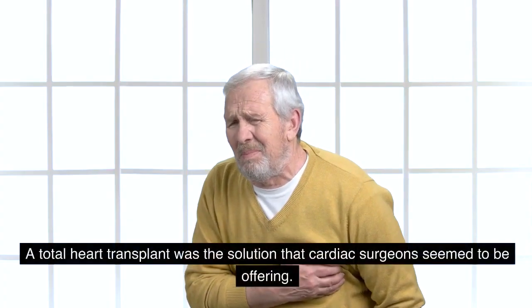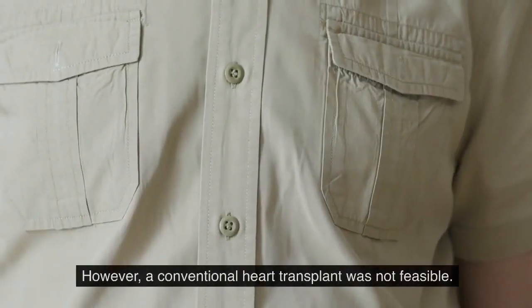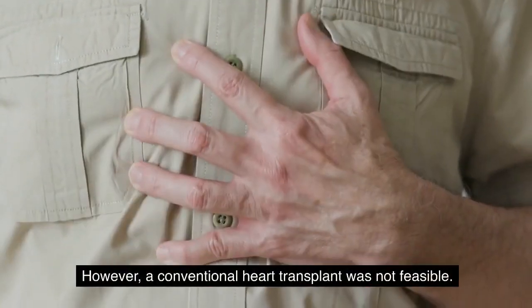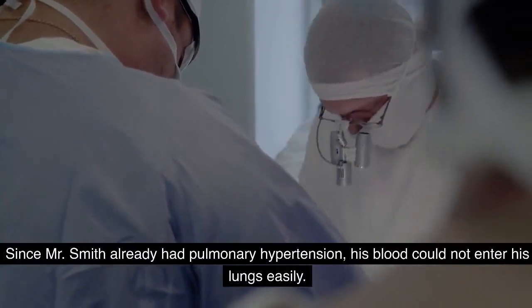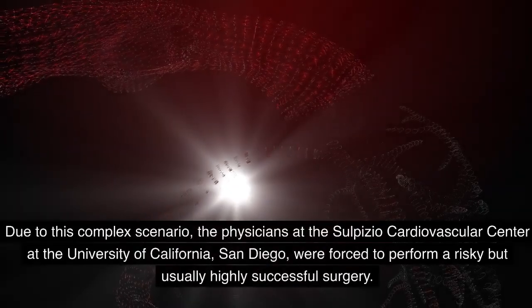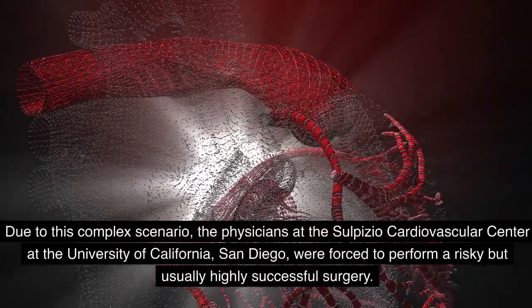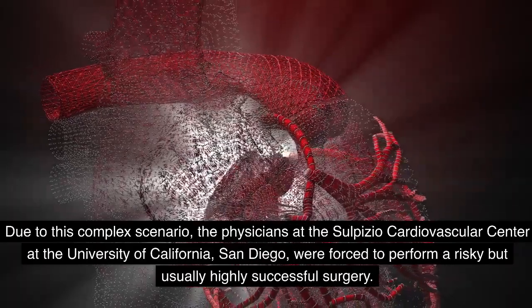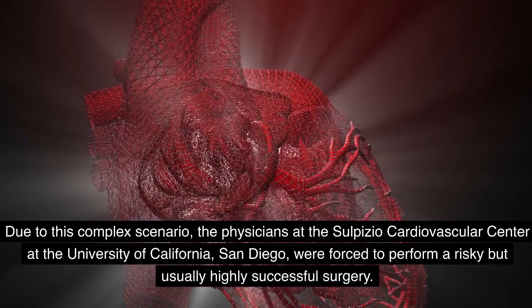A total heart transplant was the solution that cardiac surgeons seemed to be offering. However, a conventional heart transplant was not feasible. Since Mr. Smith already had pulmonary hypertension, his blood could not enter his lungs easily. Due to this complex scenario, the physicians at the Sulpizio Cardiovascular Center at the University of California, San Diego, were forced to perform a risky but usually highly successful surgery.